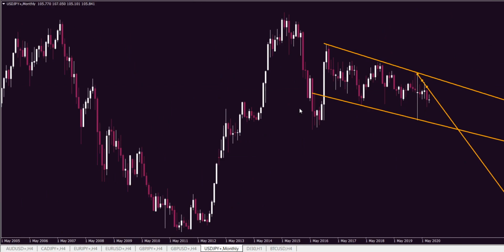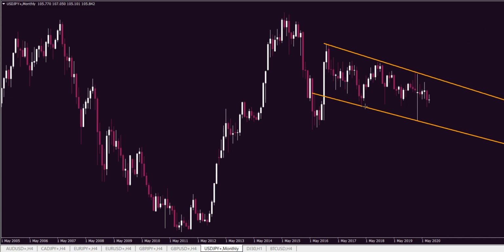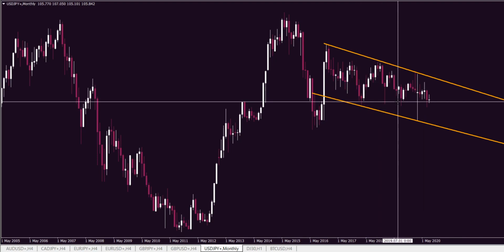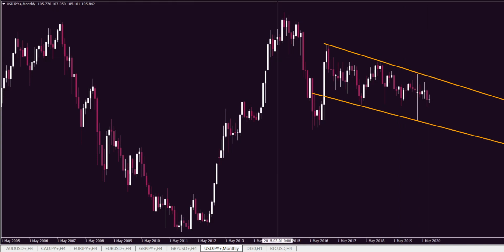Weekly. No, this is the monthly. So price is still in a descending channel, or triangle or wedge or whatever. I would call it a channel. Let me show this. Definitely this is possible because we're seeing a strong support here, right? We have five different rejections right here, so I'm definitely interested in buys in this area.